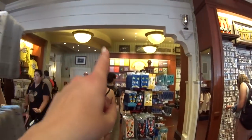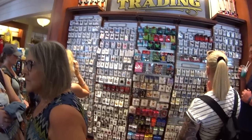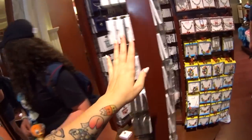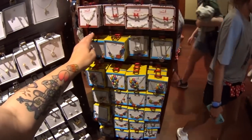So many things. There's another half over there we're going to show you in a minute, but look, there are booster packs and lanyard starter sets and lanyards. Here are the pins. Pretty good amount of pins, lots of varieties. Okay, we have some jewelry over here: Pandora, Alex and Ani, the Disney Parks jewelry.